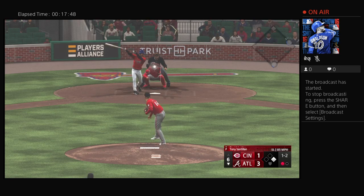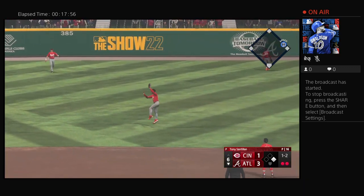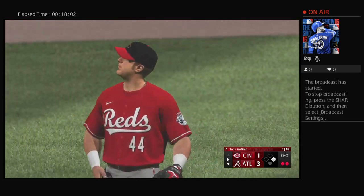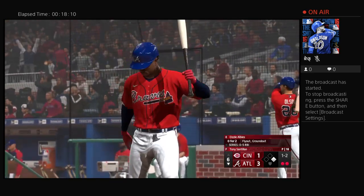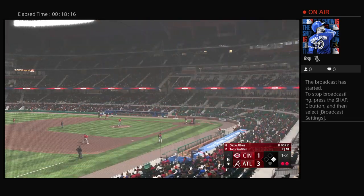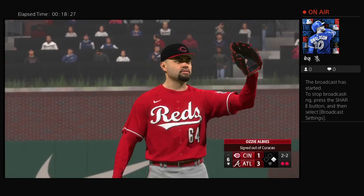Stepping in, David Justice. In the air to left center. Down. Racing back towards the wall. Two down. The batter, number 1, second baseman. Here is Ozzie Albies. Two outs. That misses the zone. The count now 2-2.